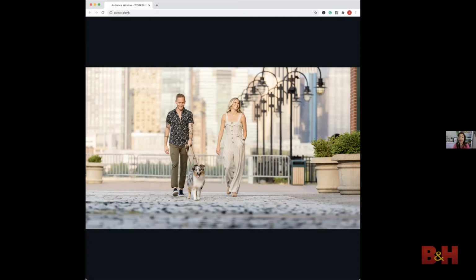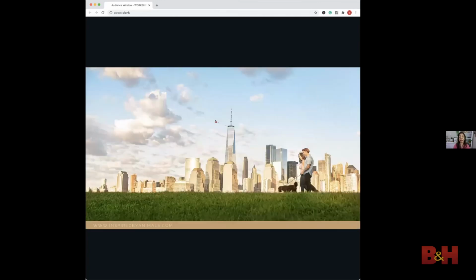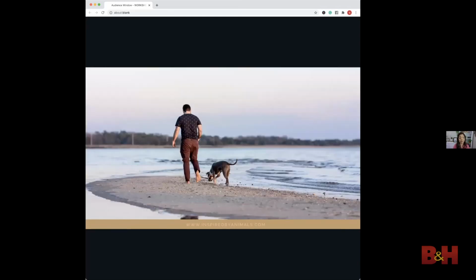And the same thing, if it's a dog that is pulling too much, I try to maybe come in at a different angle, like this one towards the side. In this case, he was pulling, but because he's walking towards the side, it doesn't matter if the dog is walking in front of them. I still have a really good image with more impact. Maybe it's the skyline of New York City, but it's a beautiful photo.